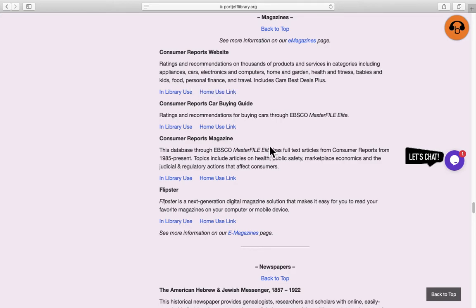So let's take a look at the magazine first. Now you can see 2 links for each one, an in library use and a home use link. Since we're going to focus on how to access this resource from home, we're going to go ahead and click on the home use link. However, when you are in the library, click on the in library use link because you won't have to log in to use it. When you're accessing any of the online research database resources from home, it's going to ask you to enter in your library card information. So we'll go ahead and click on the home use link.